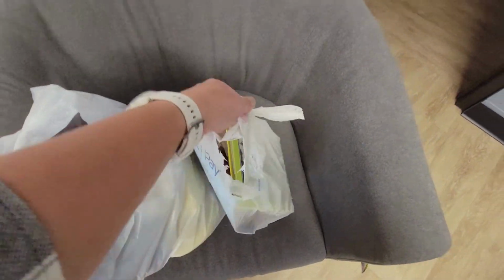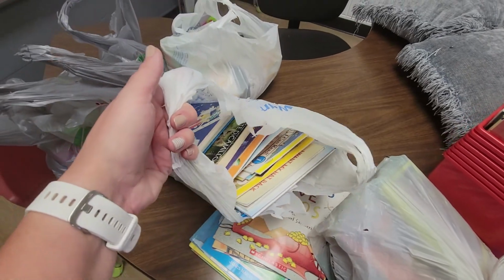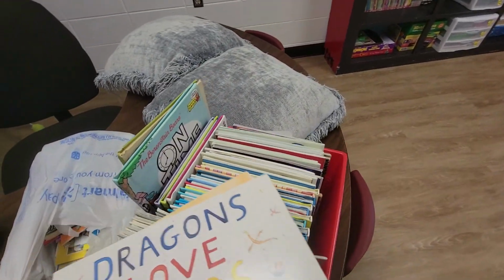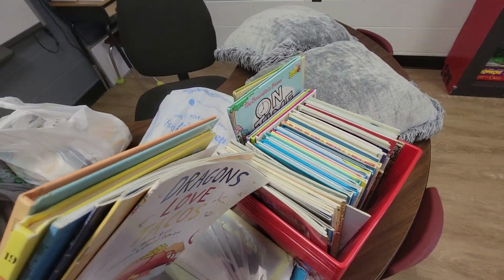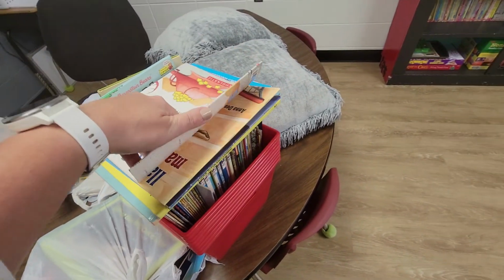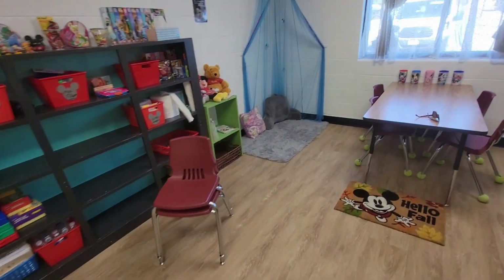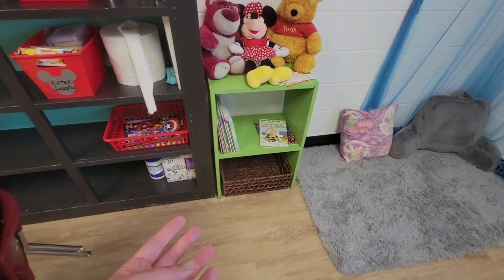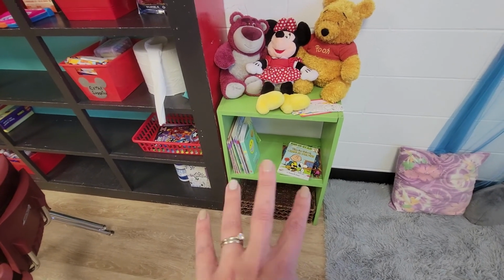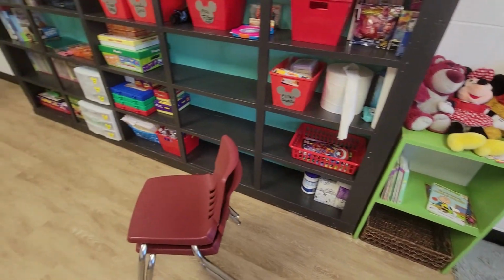And then this is a bag of books my cousin gave me for my library. This is a bag of books my friend Livy gave me for my library. And then these were all books that we had at home that my kids have outgrown and I was just hanging on to. And you know, they're just sitting on a shelf collecting dust. So I figured I would bring them up here for my students. So I don't know if I have a picture or not. I'm sure I do from a previous classroom tour, but this was full of books and that was full of books. And the previous teacher needed to take her stuff, which is understandable. But anyways, so I'm trying to refill that.